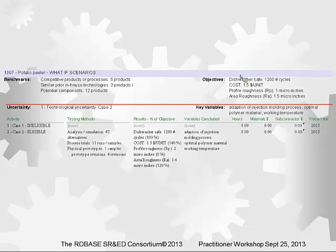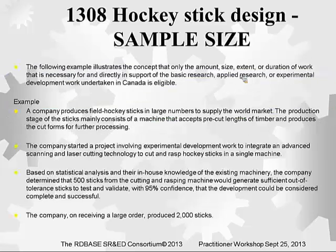Getting on to the last couple. Hockey stick design. So what we have here is a company that has to develop a new hockey stick process. They supply the world market. They're going to do experimental development work because they want to scan and cut and rasp the hockey stick using a single machine. Okay? They use statistical sampling to say that they need to do 500 sticks to get the outer tolerance sticks with a 95% confidence interval.